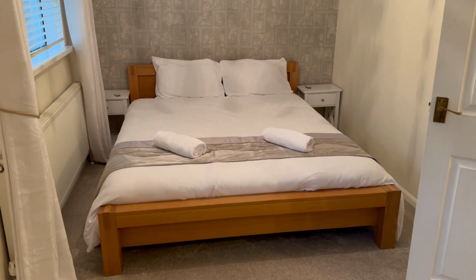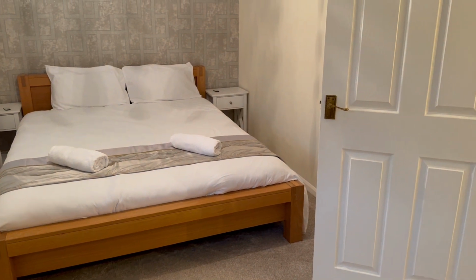Then coming into the second bedroom. This is obviously above the stairs. I've just put a bit of carpet here. This is the first time Kaz has been upstairs. Well, she hasn't seen any of this. And this is the second bedroom. Again, a nice double bed, extra towels.